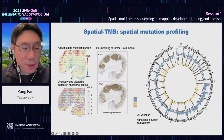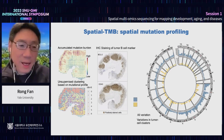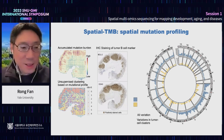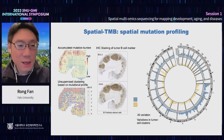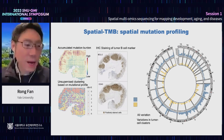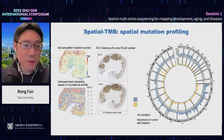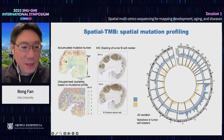And so from the same tissue, you can quantify the total number of mutations you detected. That's sort of like a mutational burden, right? Tumor mutational burden. So in this case, we can use that to see where you have higher mutational frequency and where it's lower, and a higher mutational frequency indeed corresponds to the tumor region. So based on this de novo mutation calling, you can clearly identify the tumor region.